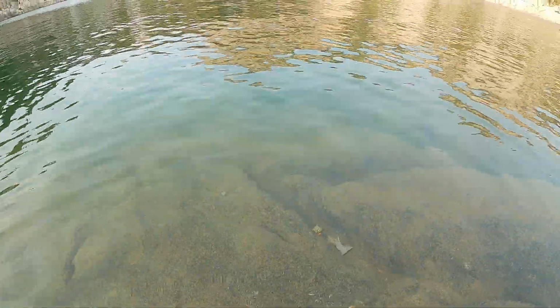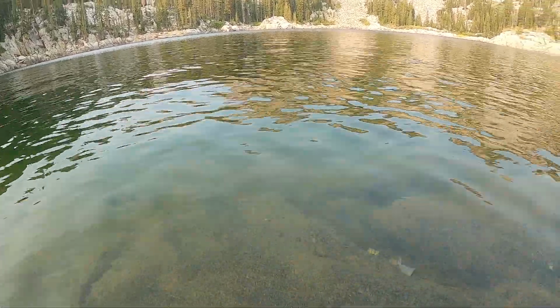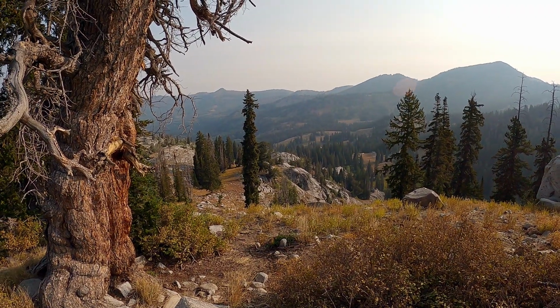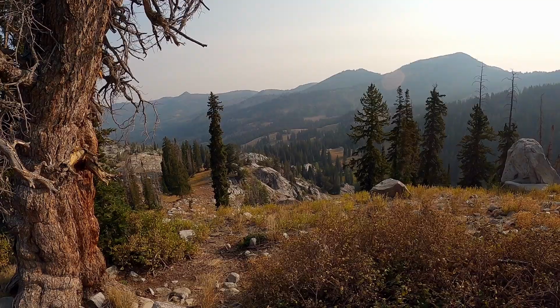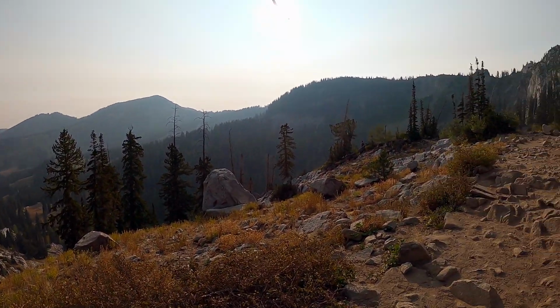Water is quite clear. You can't swim in it though. Well, they say you're not supposed to swim in it. So it's a watershed, for people. Still pretty smoky from all the fires, hence the red sun this morning, and then the haze here.